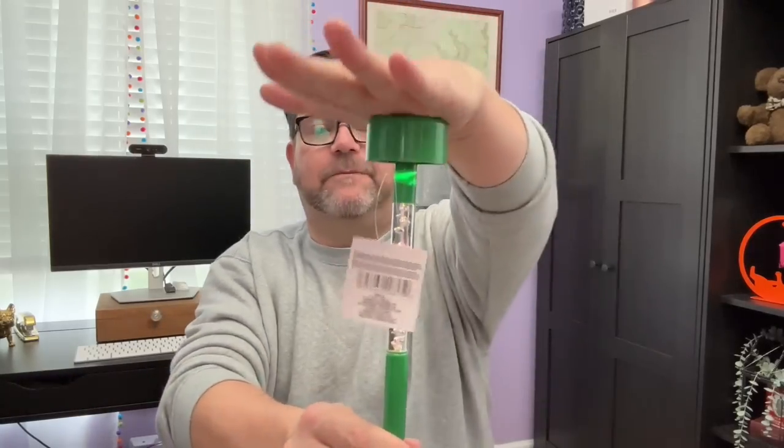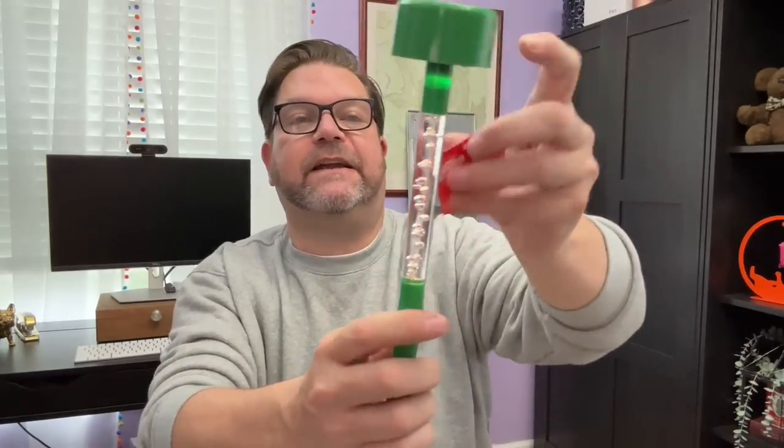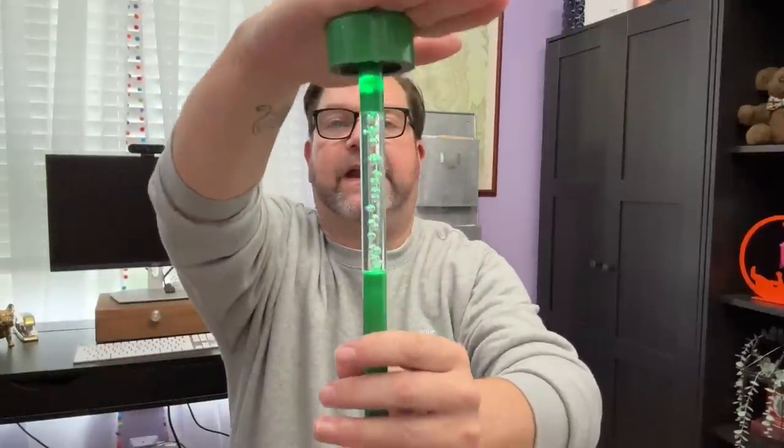But check this out. If we get the tag out of the way, you can see they change colors. See how there is green right now? And then if we watch it for just a second, it's getting a bluish color. Love that. And then it's going to get an orangey green color. And then it goes red and some other colors too, but super, super cute. Really like these. There goes the red.